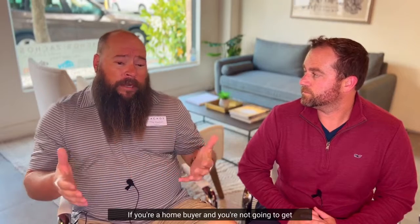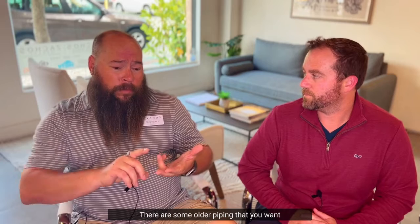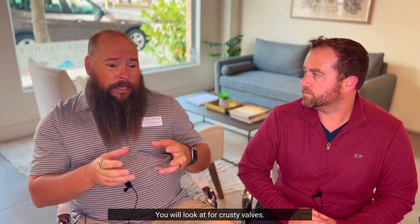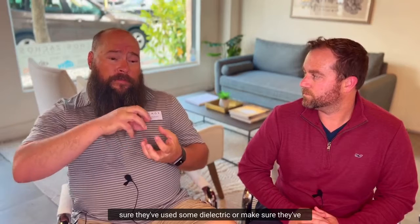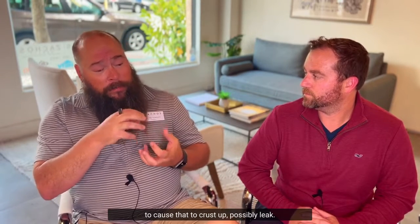If you're a home buyer and you're not going to get an inspection, those are a few things I'd look at. There's some older piping that you want to look at underneath sinks, things like that. You want to look for crusty valves. You want to look at your water heater. Make sure they've used some dielectric, or something so that it's not two different materials that's going to cause that to crust up, possibly leak.